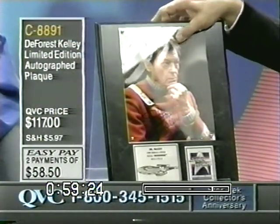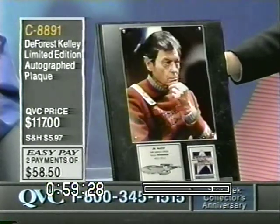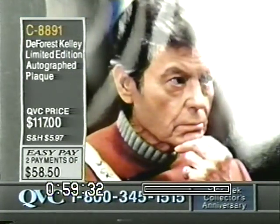Our special guest is DeForest Kelly, Dr. Leonard Bones McCoy from the original Star Trek series, and here in his Chief Medical Officer's uniform is DeForest Kelly's plaque, signed by D. Kelly. And let me turn it so the glare's off of it. It's a great photo. I was talking a little bit earlier of it. I think it's a great photo, that little pensive look.